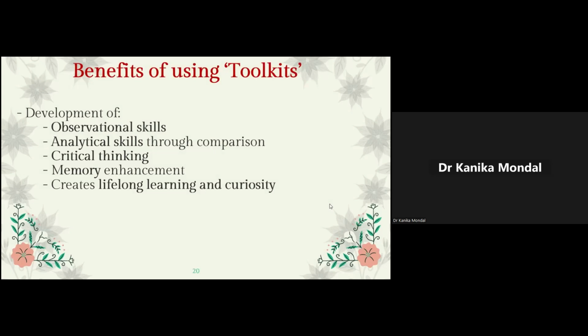Now, what are the benefits of using these toolkits? I'll be showing more slides where I'll be explaining the methodology, which is a very peculiar way of teaching through the objects. Basically, these help in developing students' observation skills. It slows down their learning: when they come to the museum, they observe and look around. They have worksheets which they solve. There are art activities, there are dramatic activities which are held in the museum, and that's how learning is imparted and reinforced through various means.